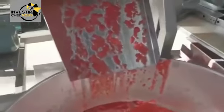Now, let's talk about the machinery you'll need for transforming tomatoes and chilies. The primary machines for production include the following. Washing machine: this machine thoroughly cleans the tomatoes and chilies. Sorting and grading machine: ensures only the best quality produce is used. Crushing machine: crushes the tomatoes and chilies into a pulp. Pulverizer: used for fine grinding, especially for chili sauce.